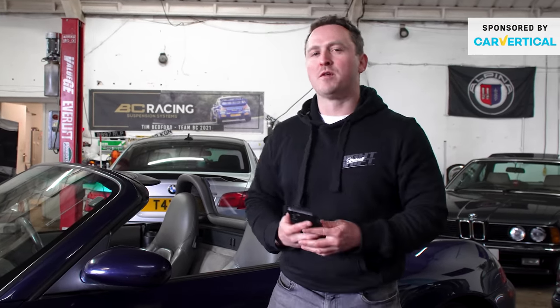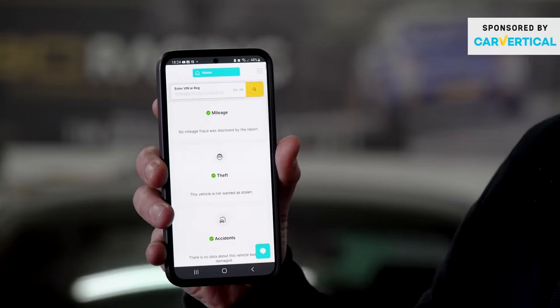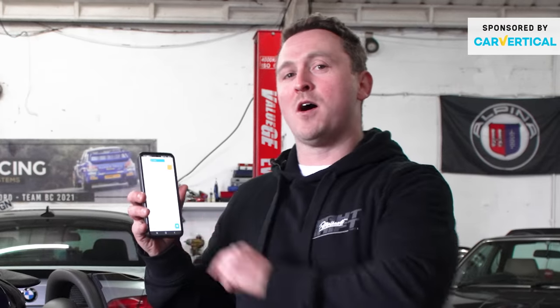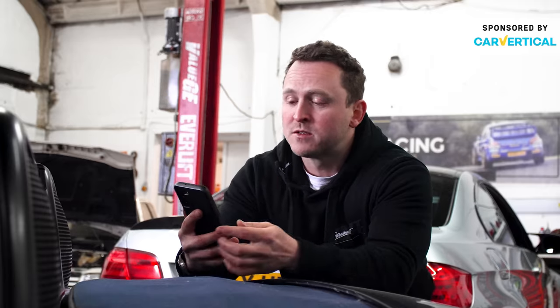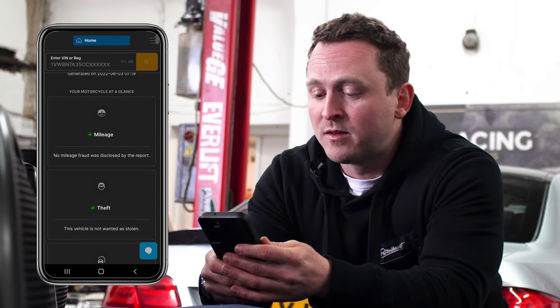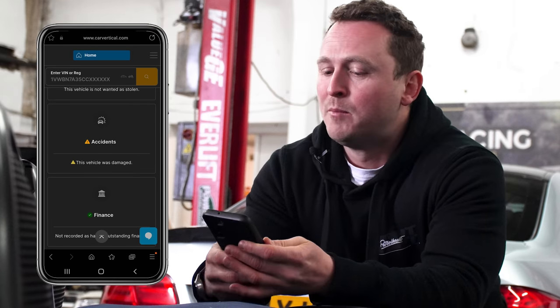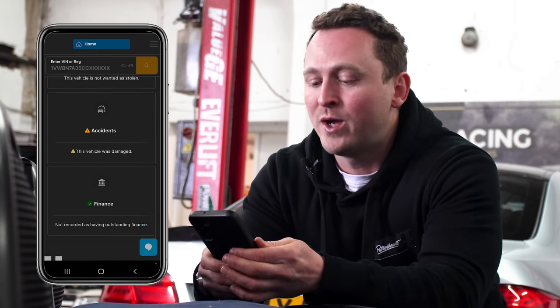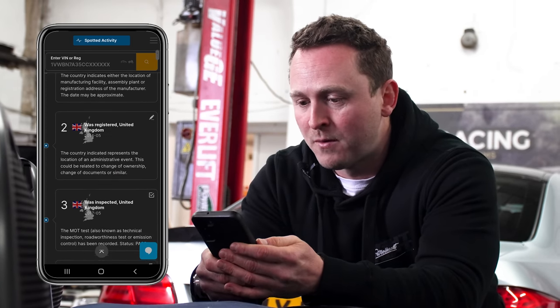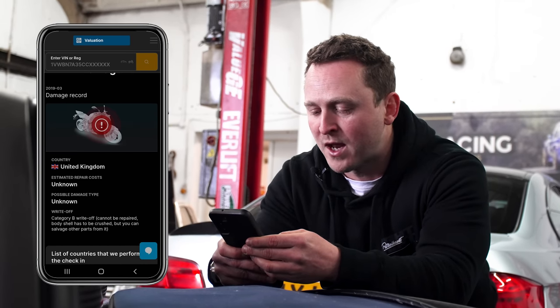If we take a quick look at the Car Vertical report for this 2.7 Porsche Boxster, you can see that it's got green ticks for mileage, theft, accidents, and finance. That means that this car does not have a hidden past. For an example of a Car Vertical report that causes me concern, take a look at this BMW motorbike, because they do motorbikes as well. You can see we've got a green tick for mileage, green tick for theft, green for finance, but an amber warning for accidents. So we need to check that out. If we scroll down to the damage report, ooh, category B write-off, which means it cannot be repaired.